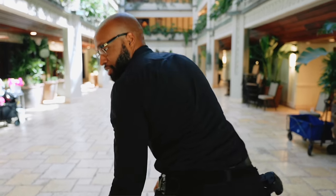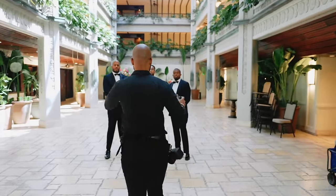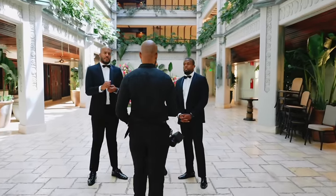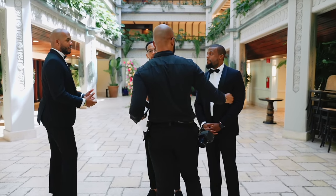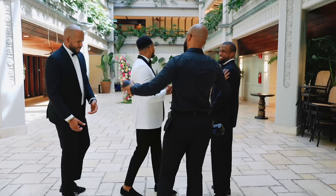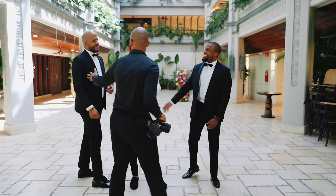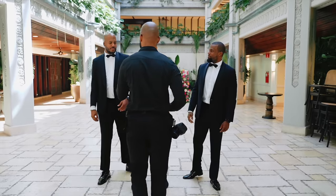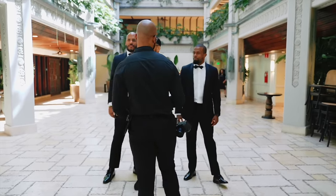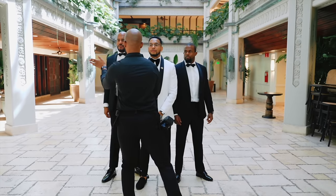All right, now that we've gotten some of the safe shots out of the way, I feel like we can get a little bit more creative with the guys. All right, fellas, those are the straight on, safe shots, so we can get a little more creative. We're gonna do a V. So bring your shoulder behind him. Not all the way. You go in a little bit more, and then you go behind him a little bit more. So turn your body out that way a little bit, and then you turn out that way.